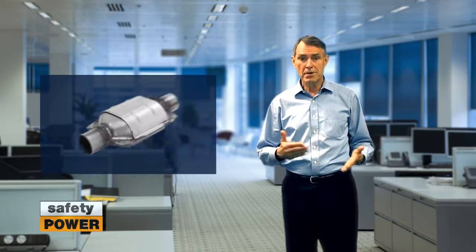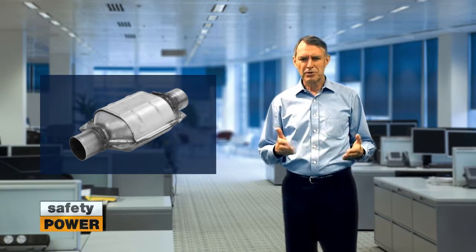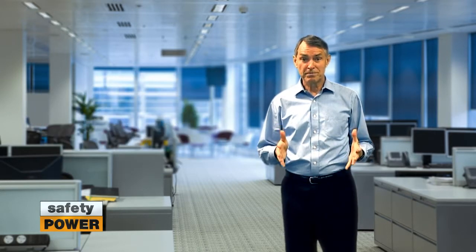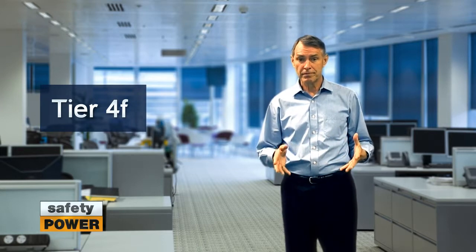An example that most people would be familiar with are the EPA regulations on new cars. When every new car is sold, it must meet minimum levels of pollutants using a catalytic converter. Similar regulations exist for generators. The EPA engine tiers are the most commonly known example.